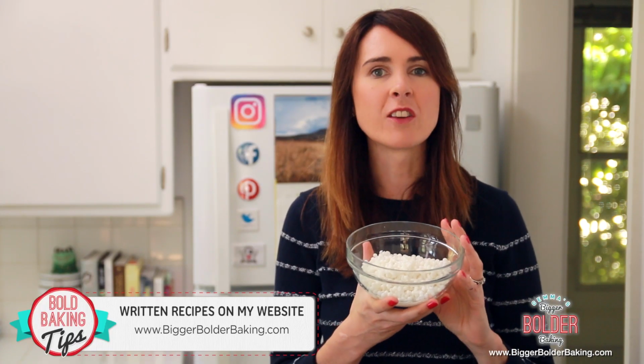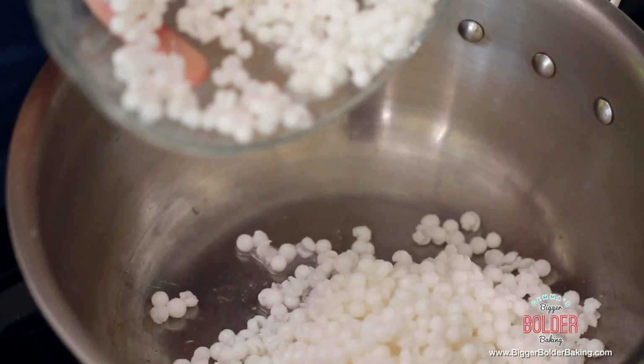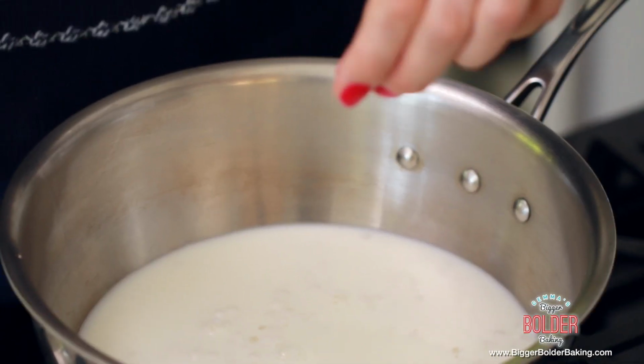Now I have tapioca here that I soaked overnight, and I'm just going to put it into a heavy bottom saucepan. I don't recommend using quick cooking tapioca for this recipe because it's ground up too fine. Next ingredient is milk. You can use dairy-free milk, that will work perfectly. And then lastly, a pinch of salt to add a little bit of flavour. Then turn the heat on and bring it to a simmer.